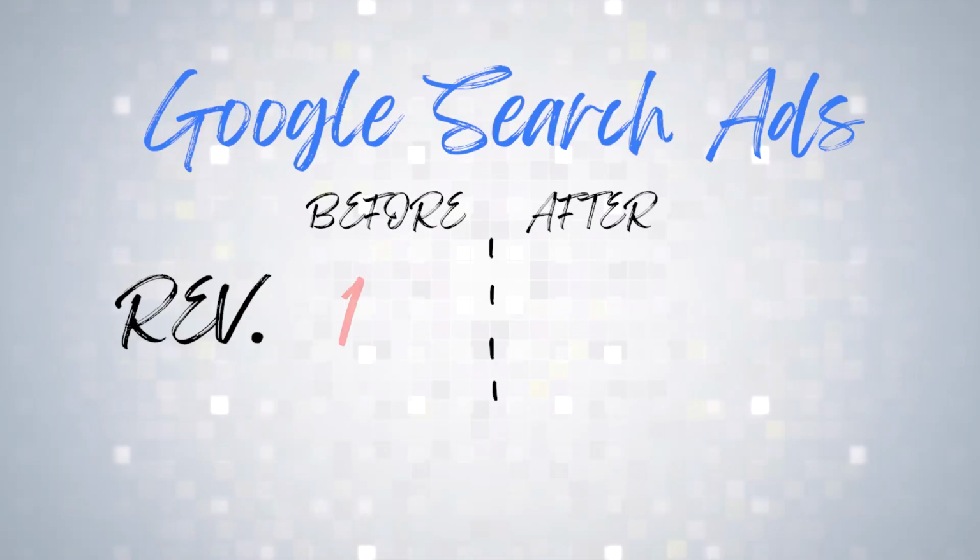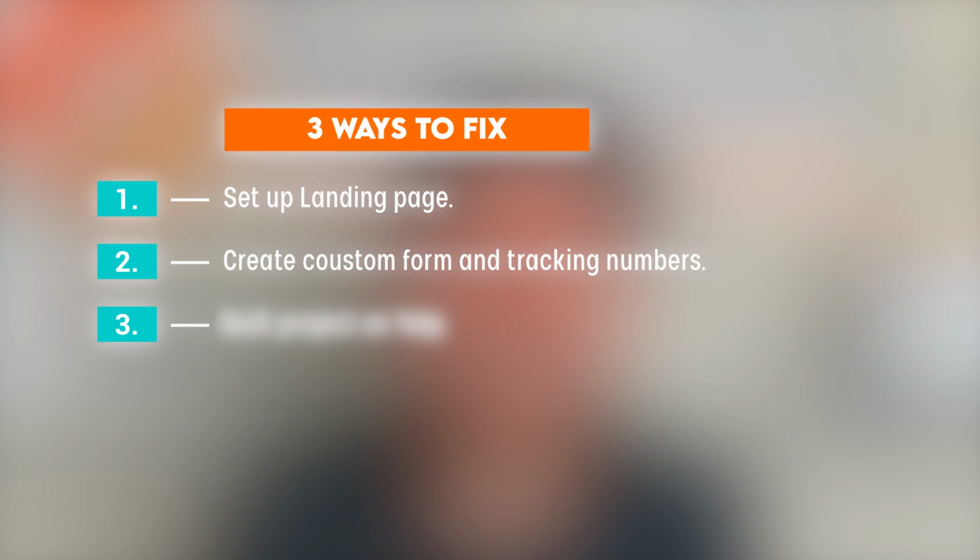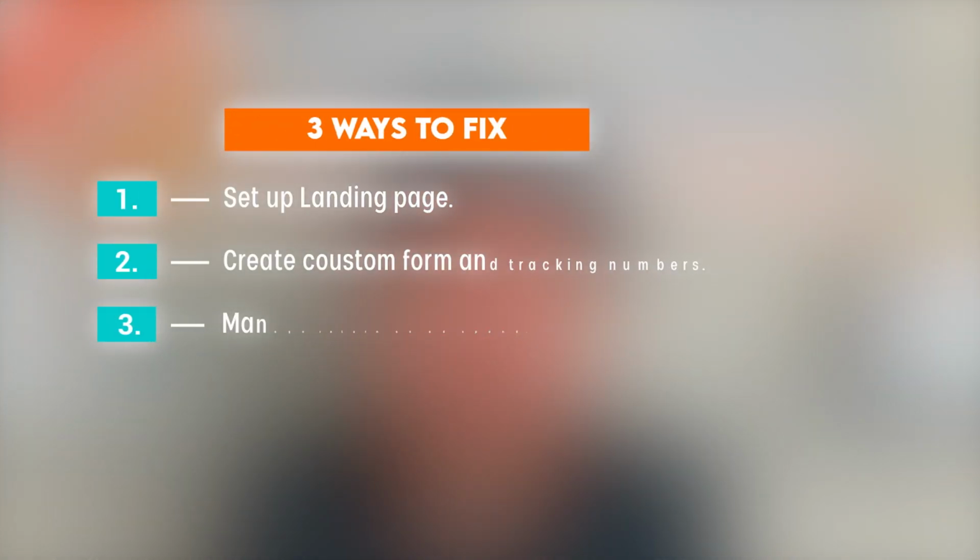Before working with us, they were spending $500 a month on Google ads, which generated $11,000 in new customer revenue. Here are the 3 things that we did to fix this. Number 1, we set up a landing page. That way the traffic from Google Ads is going to a singular landing page. Number 2, on that landing page, we created custom forms and custom tracking numbers. That way, anytime someone turns into a lead on that landing page, we can attribute it all the way back to Google Ads. And number 3, we managed it all the way through to return on ad spend.